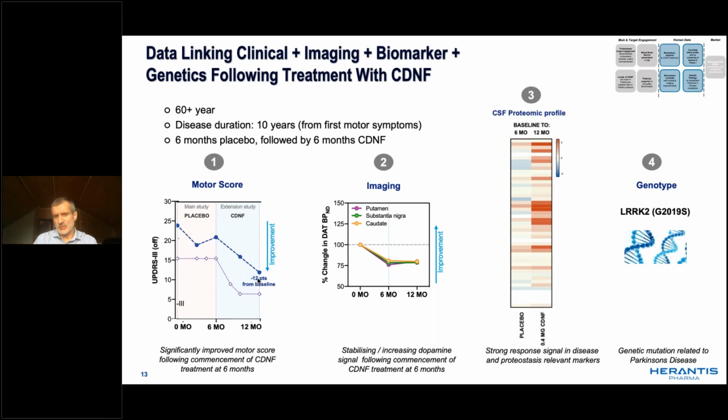Then we looked at the imaging. So here we have a brain scan of the patients, and we're looking specifically at the dopamine neurons and the concentration of dopamine neurons and functional viable dopamine neurons. Here, higher is better. In the first 6 months over here on these two quadrants, or the left-hand column, we see that the signal actually reduces over time while the patient is on placebo. Once the patient is transferred onto CDNF, we see that profile actually correct and even potentially show an uplift as a result potentially of the CDNF treatment.